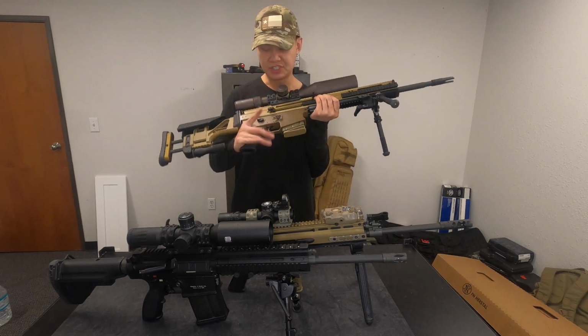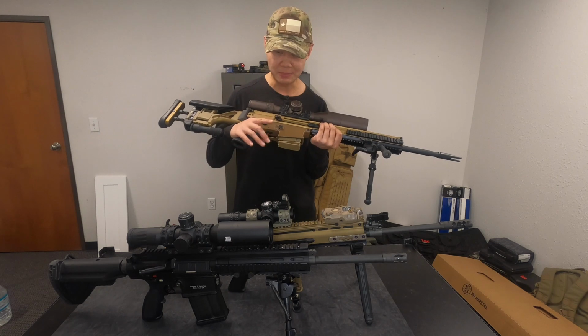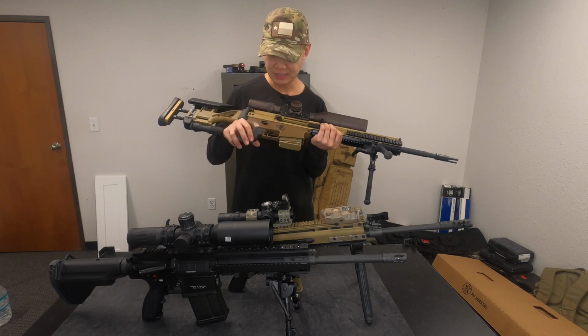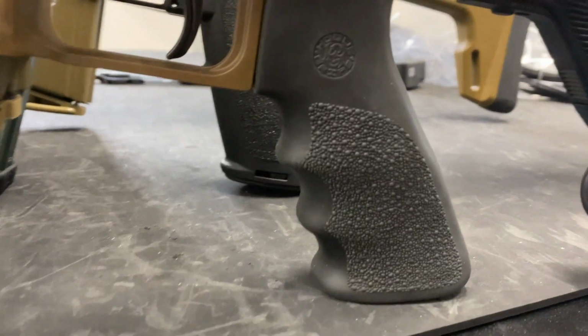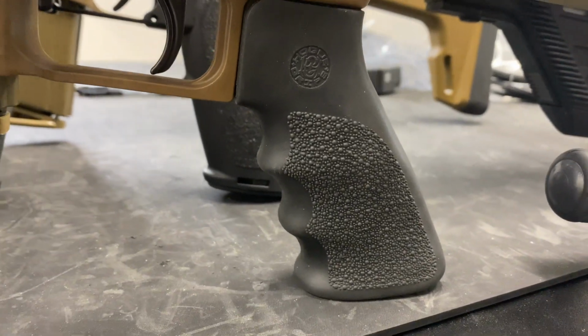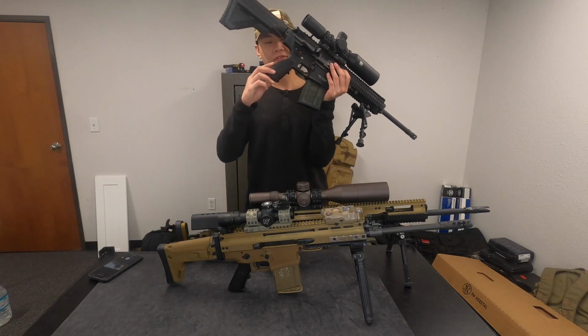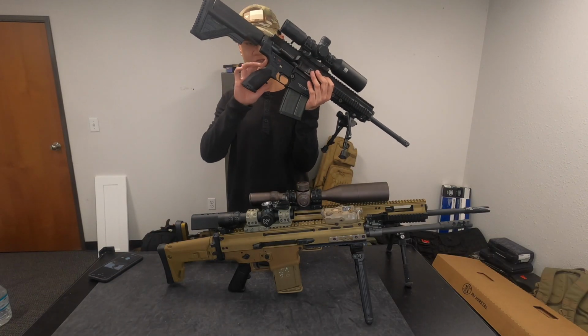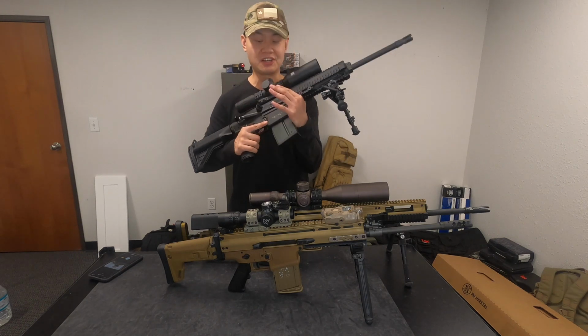For the grip, SCAR 20 definitely has the best grip overall because it feels ergonomically better. It has plastic inside and rubber outside. Look at those cuts for the fingers. Amazing design. HK's grip is okay. Some guys don't like the angle, but I like it. At least it's better than SCAR 17s.